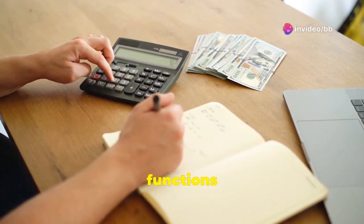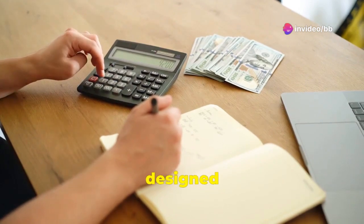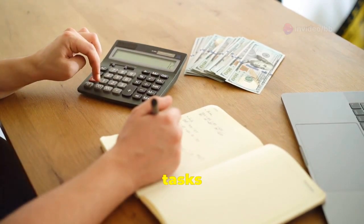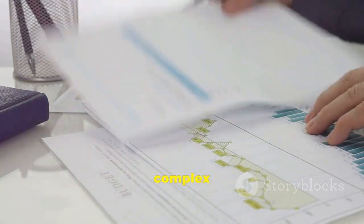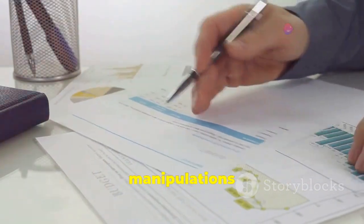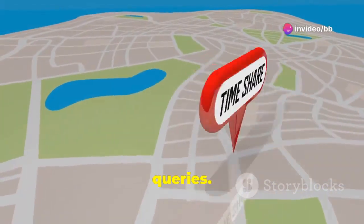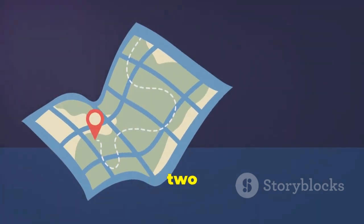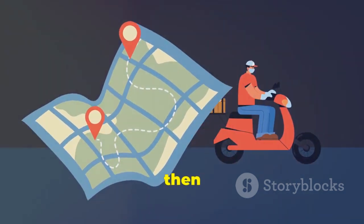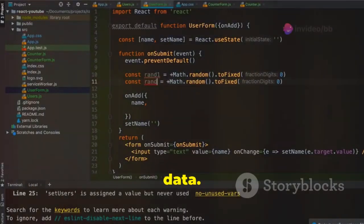User-defined functions, UDFs, are like specialized tools in your SQL toolkit, designed to perform specific tasks and return a single value. They're incredibly useful for encapsulating complex calculations or data manipulations that you might need to perform repeatedly within your queries. Imagine having a function that calculates the distance between two geographical coordinates. You could then easily use this function in various queries related to location-based data.